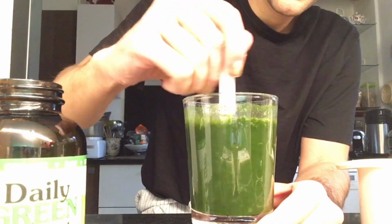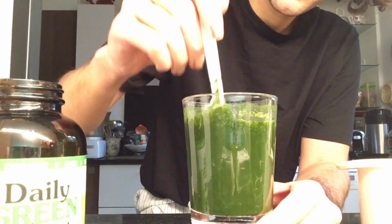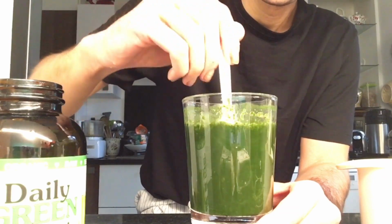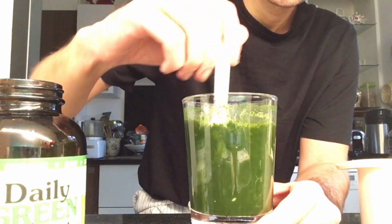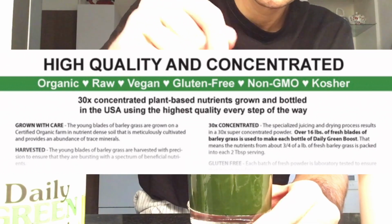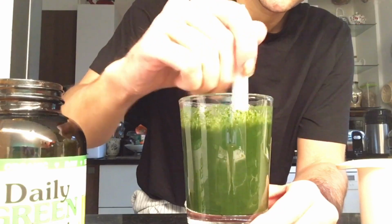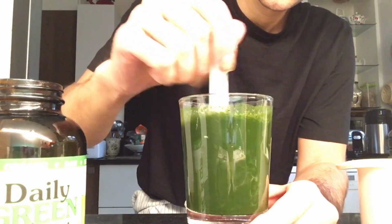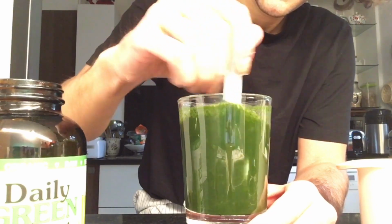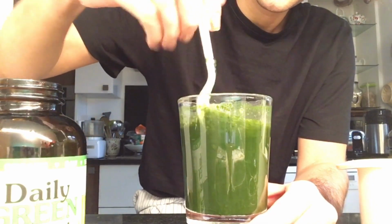I'm pretty happy with this. This is more powerful than eating a salad because the barley grass juice powder is consciously grown in rich soil. I don't know if your local greens are. It's been juiced, so you're not chewing the greens. You're getting it straight from between the cellulose cell walls. You can't really digest cellulose, so it'll be hard to extract those nutrients. So you're just getting direct nutrients and minerals here. So this is basically it.